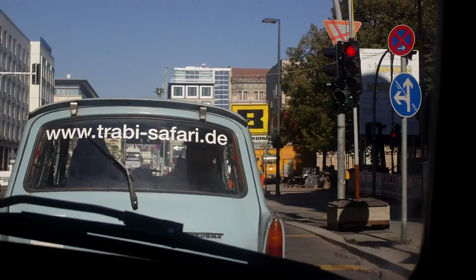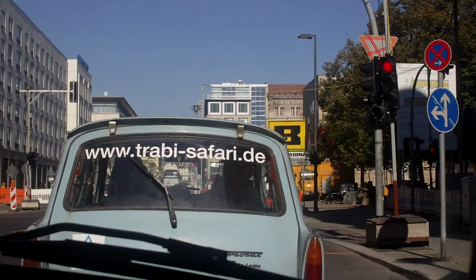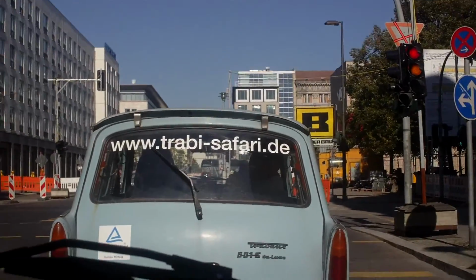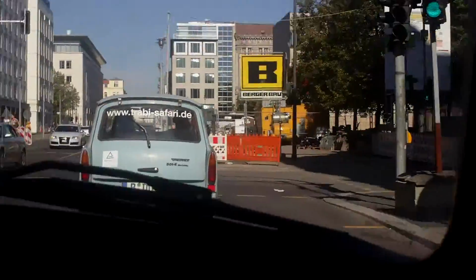There was a semi-legal second-hand car market, and this also goes to show that the function of the market couldn't be eliminated, not even in a planned economy, of course. So we go straight on here, on we go, Trabi go!